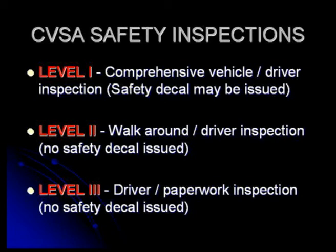And then there's a list of items that are what we consider critical items. If you have no defects in those critical items, we will give you a safety sticker. And the safety sticker is good for 3 months. It says that you've been inspected, and unless we see an obvious defect, we're going to leave you alone for 3 months.